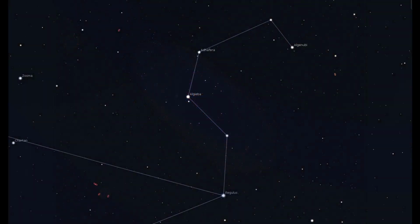You'll need to locate the Sickle asterism in Leo, that to many people looks like a sickle or a backwards question mark. The bright star at the bottom of the asterism is the first magnitude star Regulus. If you follow the Sickle up and around, you'll hop to 5 stars that will bring you to the star Al-Janubi. From there, you can sweep about 3 degrees west until you come to the 4th magnitude star Alturf. Now sweep 1.5 degrees south and you'll spot the galaxy.